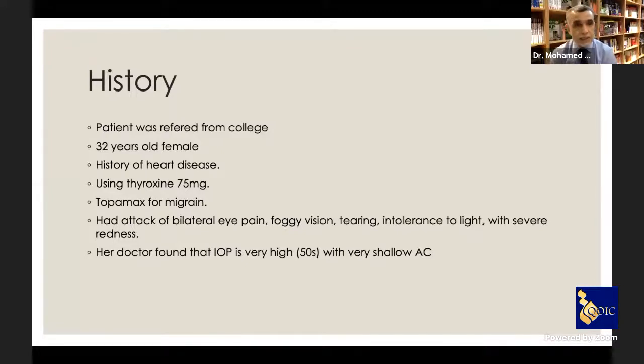She's a lady of 32 years old. She had a history of heart disease and she had thyroid problems. She was taking thyroxine, 75 micrograms. She was taking Topamax for migraine. And then she had a sudden attack of bilateral eye pain, foggy vision, tearing, intolerance to light with severe redness. Her doctor found that her IOP was in the 50s with a very, very shallow anterior chamber.